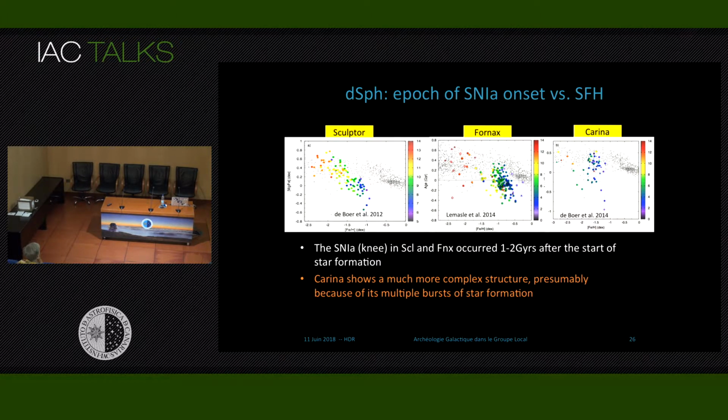To show this, in galaxies where you have no dispersion like Sculptor, if you look at the alpha over Fe and you now put the ages, you see just the evolution of the age. So supernovae start after some 1-2 gigayears after the start of star formation. Same thing for Fornax, but for Carina, you see that things are completely different. Old stars, all the way to green color, tend to show a decrease here. And then when you go to dark green and blue, suddenly the alphas go up again. So that's a new star formation episode that produced massive stars again and re-lifted the alpha elements.